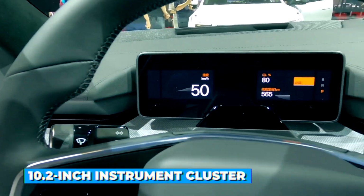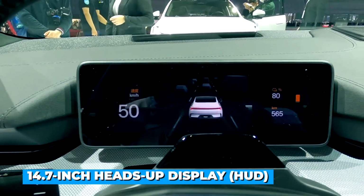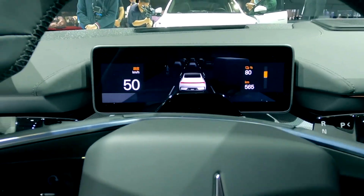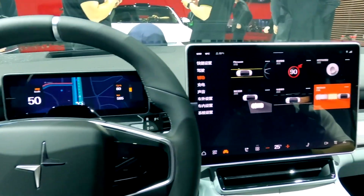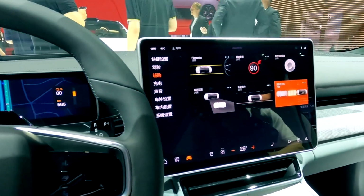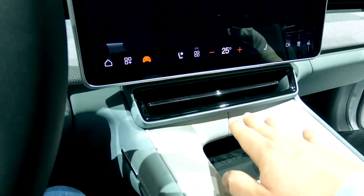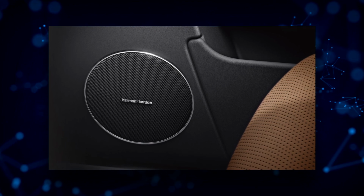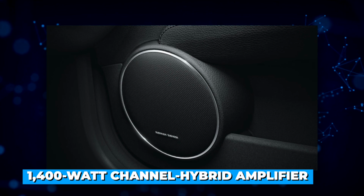The SUV also has a 10.2-inch instrument cluster and a 14.7-inch heads-up display that display information such as speed, drive mode, and turn-by-turn directions, among other things. The 15.4-inch center screen of the infotainment system is powered by Android Auto, with Apple CarPlay also being an option. There is a Harman Kardon audio system with 12 speakers and a 1400-watt channel hybrid amplifier as an option.